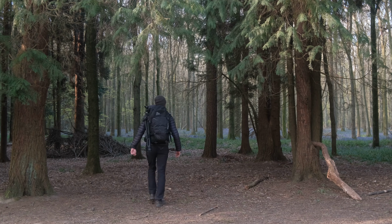However, the weather over the next week or so looks to be pretty horrendous, so I'm just hoping that once we get through that bad period of weather, the bluebells are still holding on to their colour, because it'd be great to come back here and hopefully get some more shots. Actually, I think it's that way. Let's take a look up here.